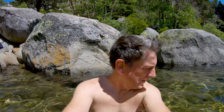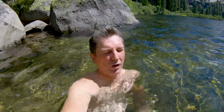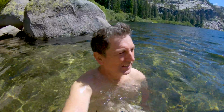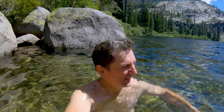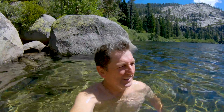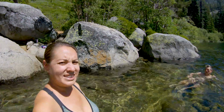man, this water is cold. It's freezing. It is brutal. I don't know if this is what I would call refreshing. I think I would call it more shocking. Here, Lori, hang on to this. It is freaking cold, I have to say. Freaking cold. He's going in.